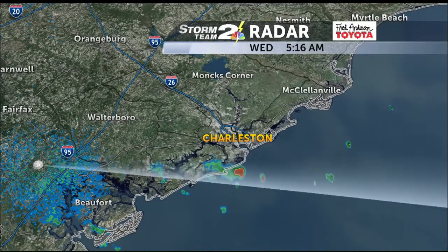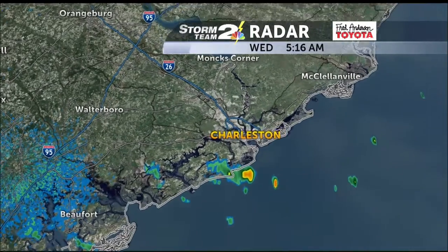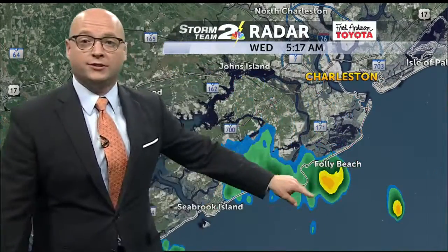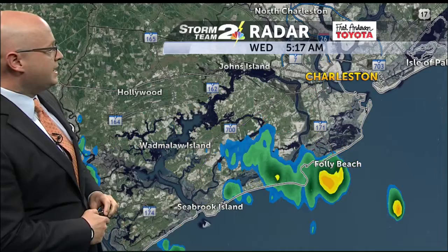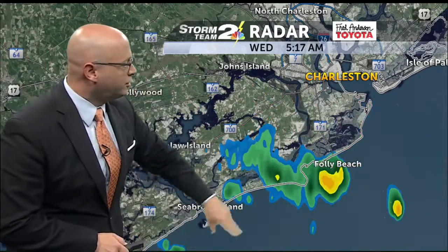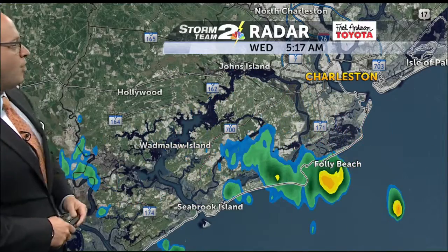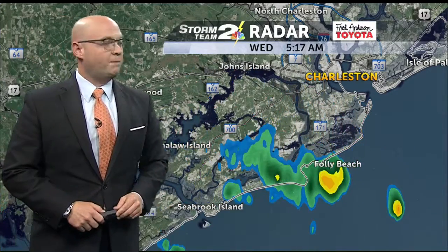5:17. I hope everything's going all right for you this morning, with a few showers already out there on the radar. Very similar to what we had yesterday. Heavy shower just to the south of Folly Beach, going right into Kiawah Island out near the ocean course, and this will track across the lower portions of Johns Island out toward Wadmalaw over the next little bit.